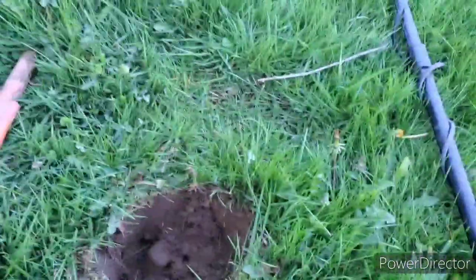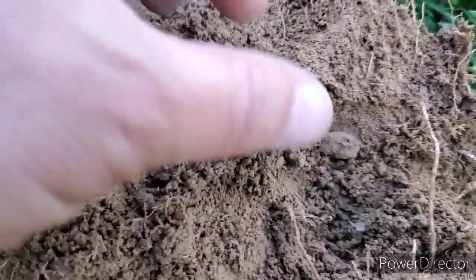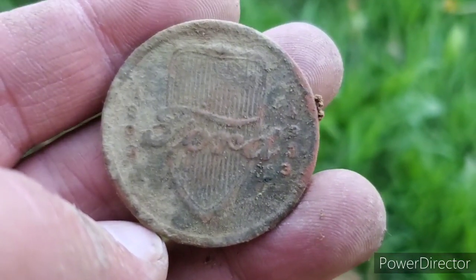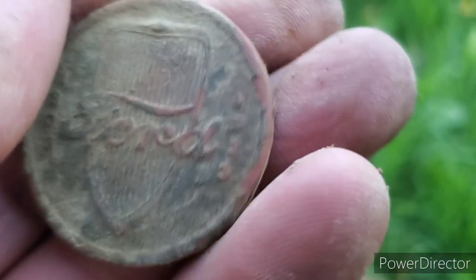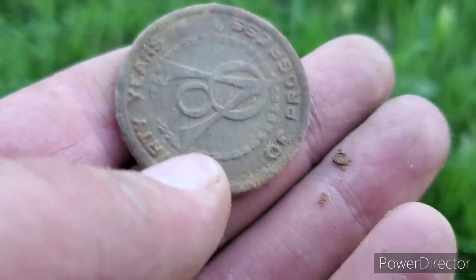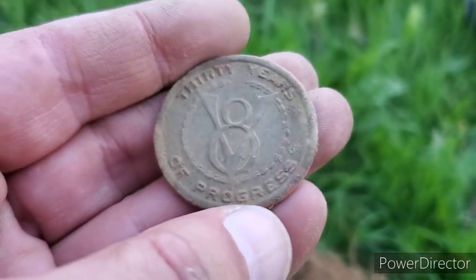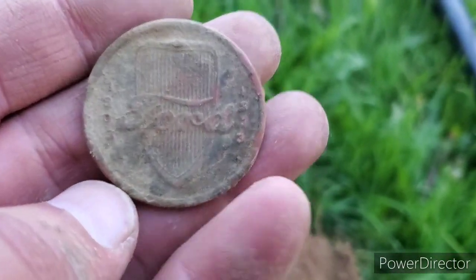Okay, guys, another couple of passes after that really worn dime. I thought I was digging a large cent. This, I know what this is. This is a token from the World Fair for Ford. I believe it's going to be like 1933 or 1930. It's in the 30s. And maybe I can get this part right here is where the date is. It's the V8 Ford token, 30 years of progress. I actually found one of these not too far away from this place. So that's why I know what it is.